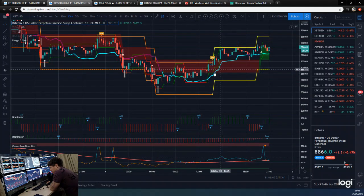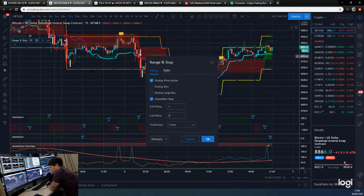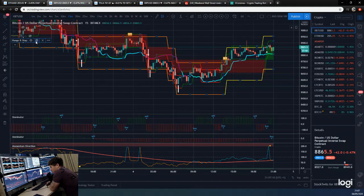And then we did break above that. So in all fairness, you could be looking at that as a potential bullish confirmation. What it is called is a chandelier stop. So when you're in either a long or a short trade, when you break through this line, that's when you basically take the trade off. If you're in a long trade, and if you're in a short trade, when you break through and the line changes color, that's when you take your short off. So that's how we use that. So I'll just take that off.